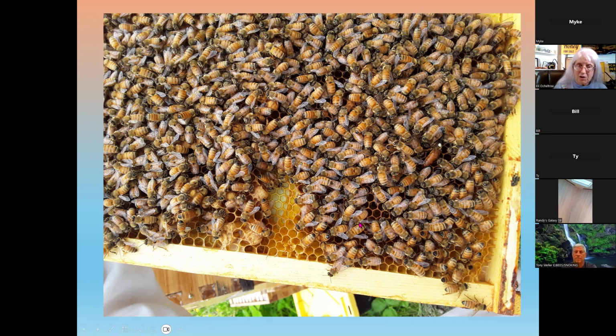But this one they're working on, if you wanted to see this, the easiest way is to take your hand and put your hand down on the bees. Early in the spring, you can even do it barehanded. It's the only time I would do it barehanded. But even gloved, you put your hand down and the bees will move out of the way.